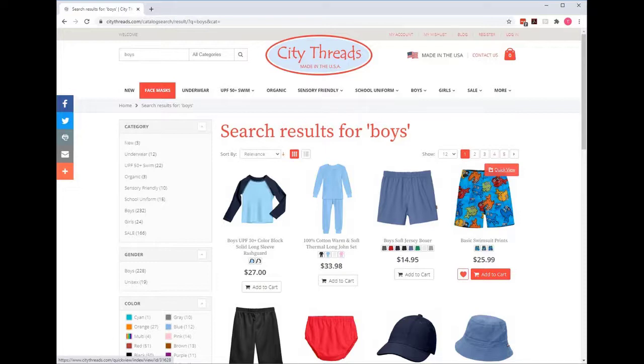They can also search by color. Okay, I'm looking at boys. What I really was looking for was a green shirt for my boy. So I'll go ahead and choose green as one of the colors in the navigation.